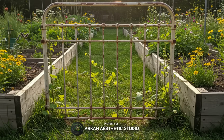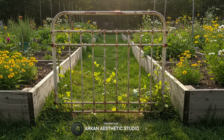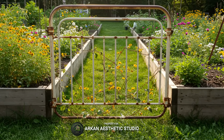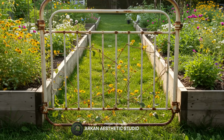I'm not showing you this as a how-to. I'm not suggesting every viewer should start collecting old doors tomorrow. But if you happen to have one, if you pass by a shutter at a thrift shop or see a headboard on the curb, maybe this is your sign. That with a little imagination, it could become something beautiful again.